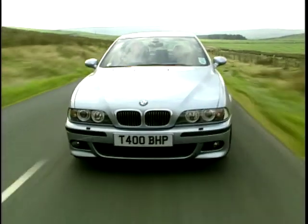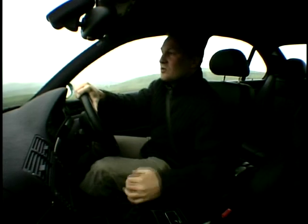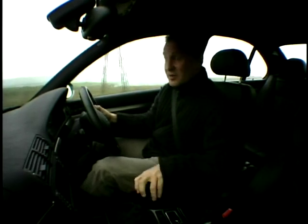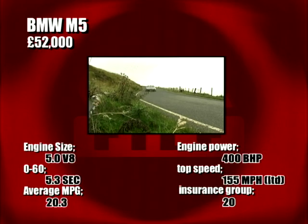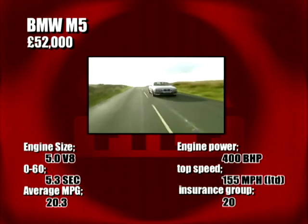Fantastic! Now, although the performance cars that we did last week on paper have similar statistics to this car, this car is just so much more responsive and sharp, and you really feel as though you're in a racing car. Without a doubt, the M5 is one of the greatest cars I've ever driven, and despite its size, it's still genuinely exciting and involving. And those performance figures pretty much say it all.